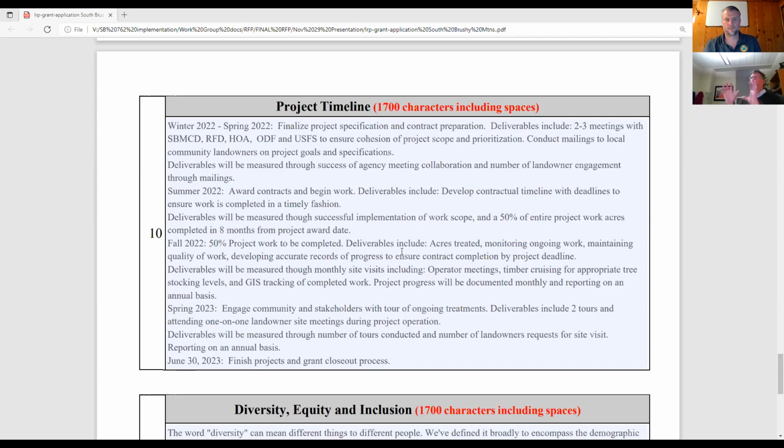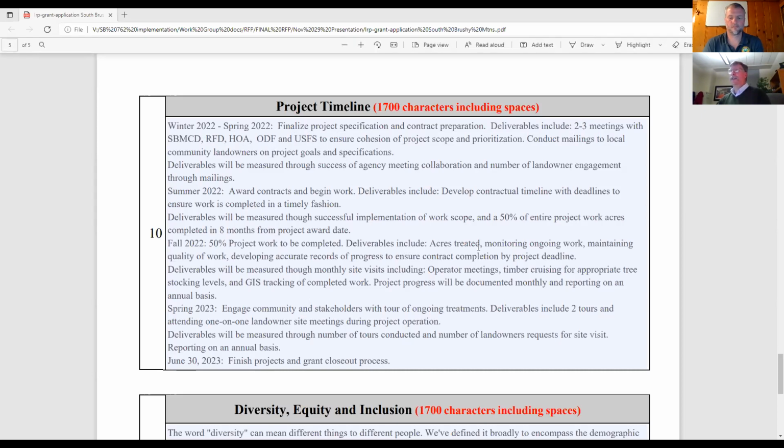So the project timeline, I don't want to belabor the point here, but obviously we're getting into the winter of 22 as we begin to finalize these and award these projects. Is in January. Hopefully we're trying to go as quickly as we can, knowing that we're on a timeline here, but kind of teasing out really what the deliverables are. By that time, this project expects 2 to 3 meetings with these entities and project scope and prioritization, conducting mailings, working with private homeowners associations, getting that ramped up so that people know what's going on and you get some buy-in for these.